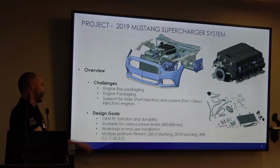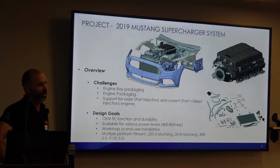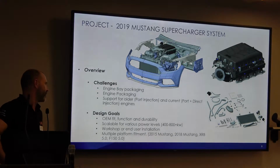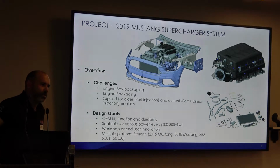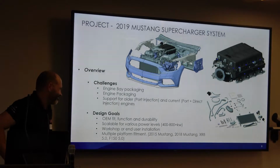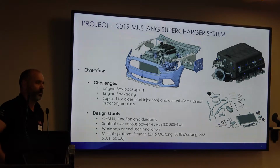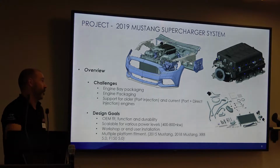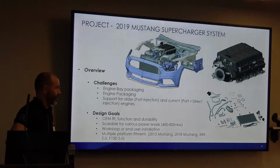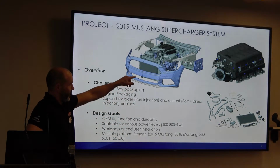So our design goals: OEM fit function. We want the engine bay to look like it's factory, to work like a standard car, just with a little more power. Scalable, so the stock Mustang is about 270 kilowatts at the axles, thereabouts. So base level would be 400 kilowatts, and our test vehicle is 750 kilowatts at the axles. So it's a fairly scalable package, and I guess we just design around the top end, and then everything under that sort of works.